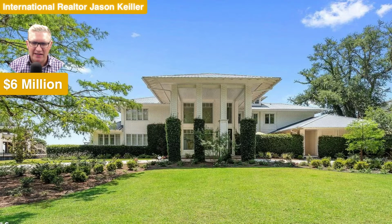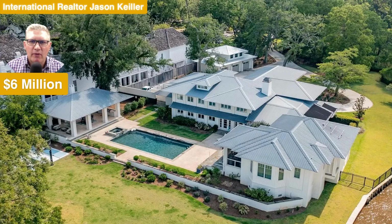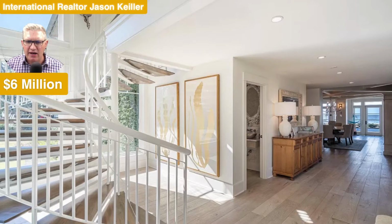Now looking at the front here, lovely growth up there on the hedges. Lots of maintenance, of course, but with this money, you can probably afford it. Look at the roof lines, beautiful roof lines. Look at this, old meets new, a pool house and more, on the water, near the water. It's all there. It is a fabulous mansion at just under $6 million, 5 bedrooms, 7 bathrooms, 8,200 square feet.